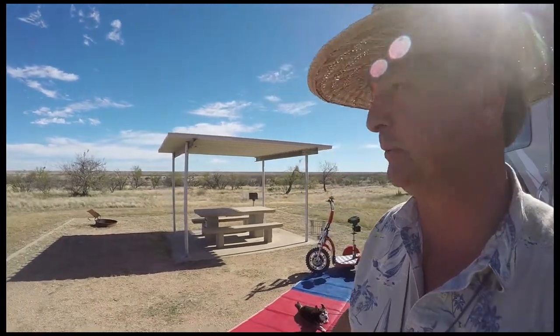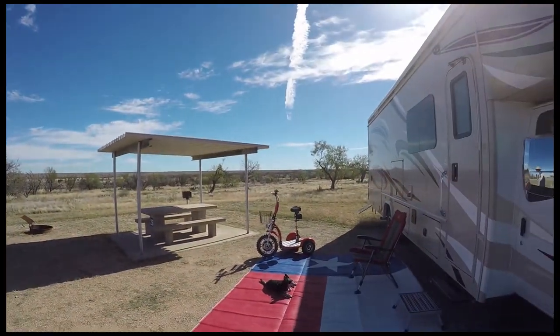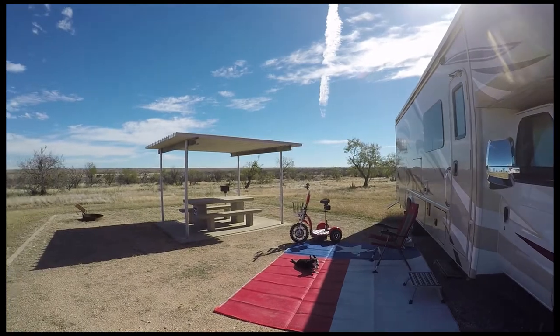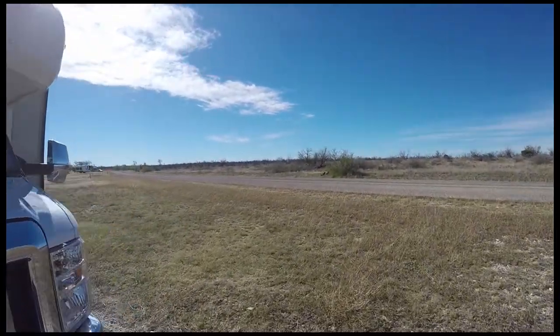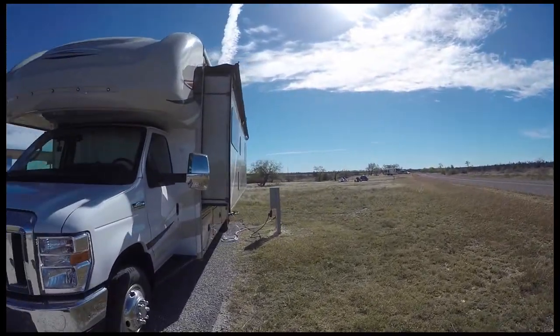At San Angelo State Park. And I gotta say, this is probably the most expensive, spacious campsite we have had this whole journey. Site number 26. Pretty level. I'm gonna have to have a stepladder to get in the door.